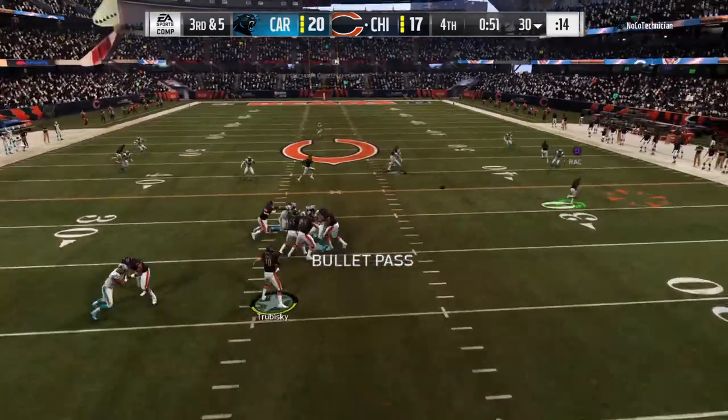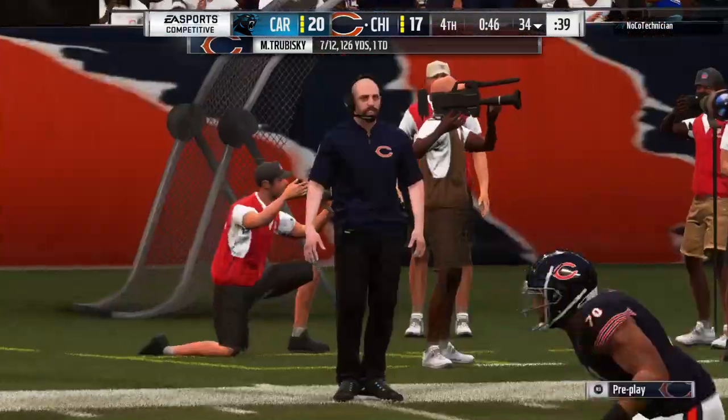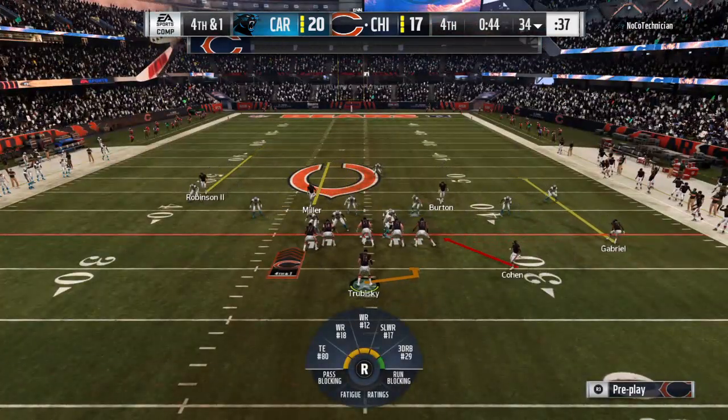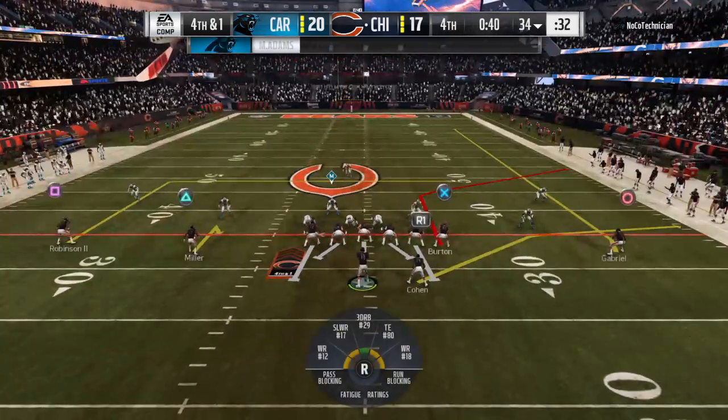They'll look to throw. They'll leave it for Cohen, complete. And he'll get it up near the 35, right at the 34 here. It's a gain of 5 on the play, and that'll bring up 4th down.